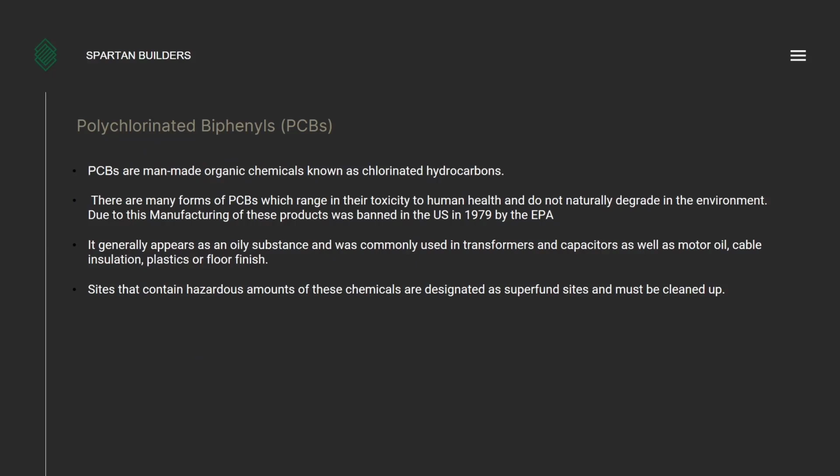Understanding PCBs and their history in this site is another key piece to this project. PCBs, or polychlorinated biphenyls, are man-made organic chemicals known as chlorinated hydrocarbons. There are many forms of PCBs which range in their toxicity to human health. However, none of them degrade naturally in the environment. Due to this, manufacturing of these products was banned in the US in 1979 by the EPA.